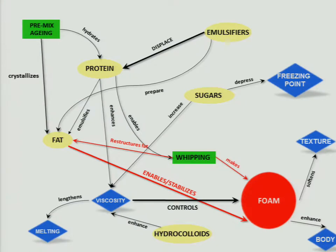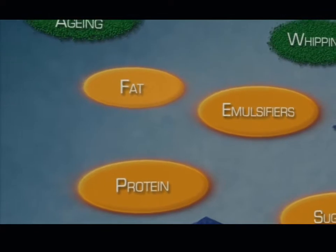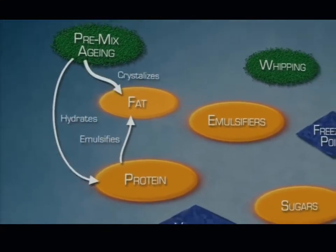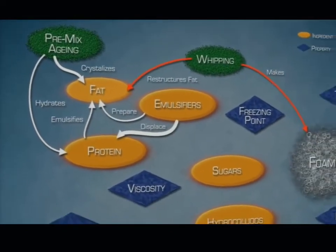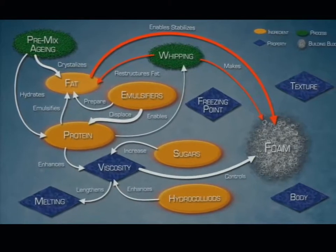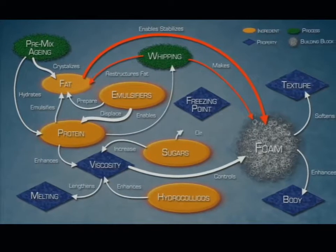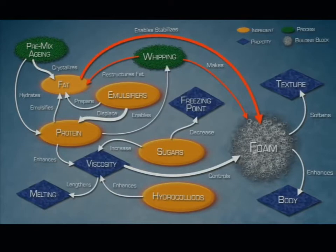So, a better picture. Then I asked a friend of mine to help me with this representation, and this is exactly the same, but I think it's even friendlier. Everything I just told you is being animated. Thicker lines represent more important processes. Red lines represent absolutely fundamental processes in the creation of the foam. Okay? So, kind of getting there.